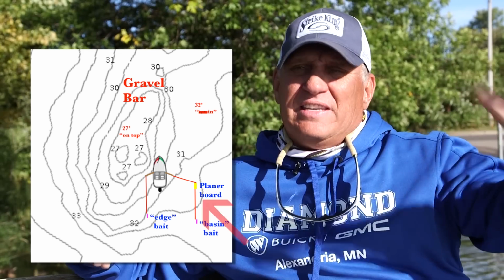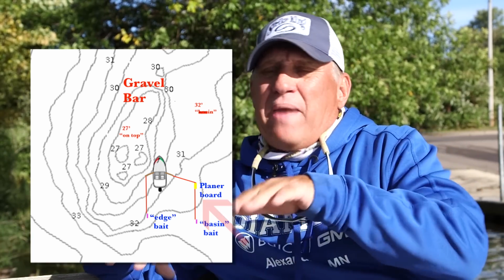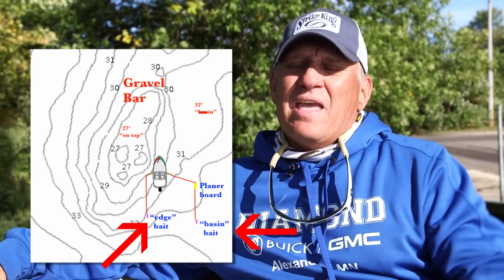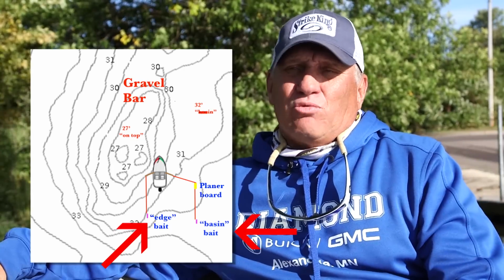And so what we kind of did here now is we're running with a planer board out on the deep side and kind of hugging the edge of the gravel bars. So the one bait is running about 25 feet, and then we're out deeper, say, that 30-foot depth. We're running a planer board so that we can get a bait out into that deeper stuff as well.